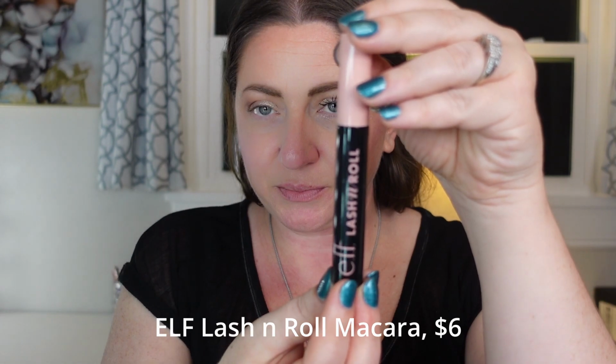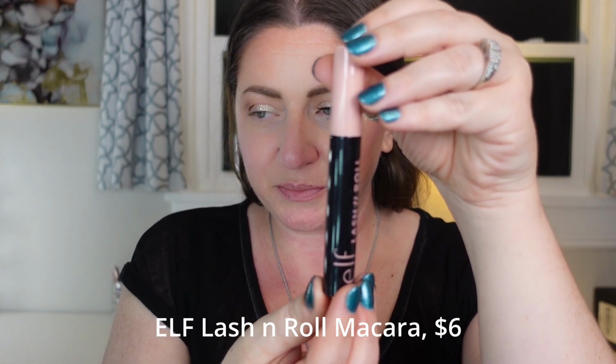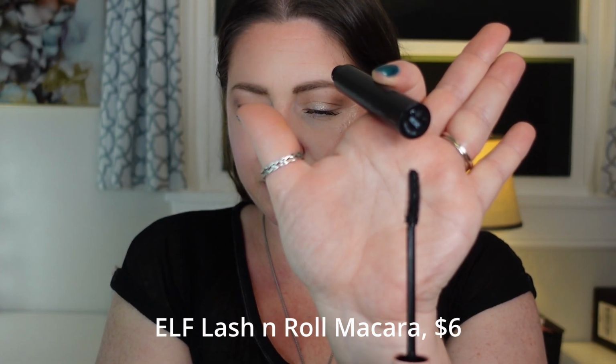They have very similar plastic brush wands. They're both very similar in kind of a little light application that they give, but I honestly prefer the Benefit Lash and Roll. I think it offers more pigmentation than the e.l.f. one. I think that I go in with the e.l.f. one twice as much as I do with the Benefit one. I think that they're both like lengthening and just very light and fluffy.